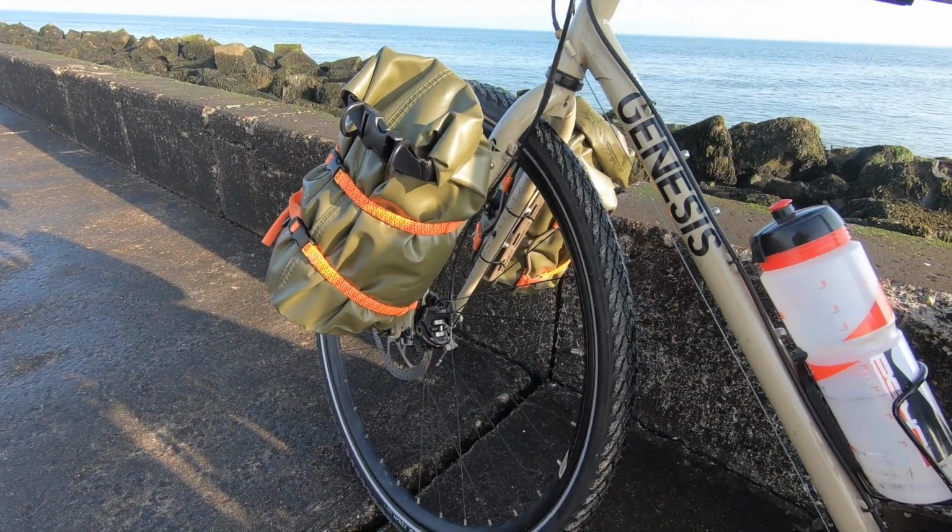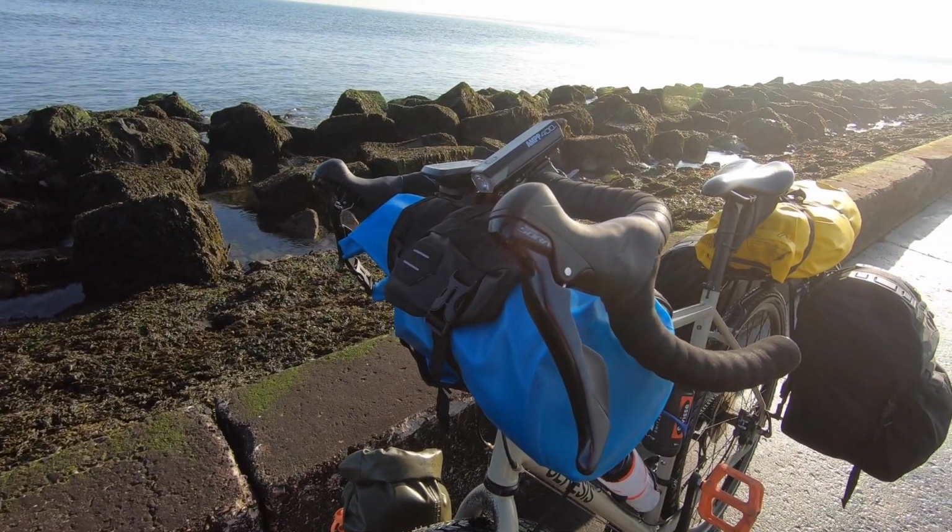On the front of the bike I've got these 2 Blackburn cages and a couple of inexpensive waterproof dry bags. It's got my cooking stuff and a few other bits of clothes. And on the handlebars I've got a really cheap handlebar hanger for my chair and sleeping mat.